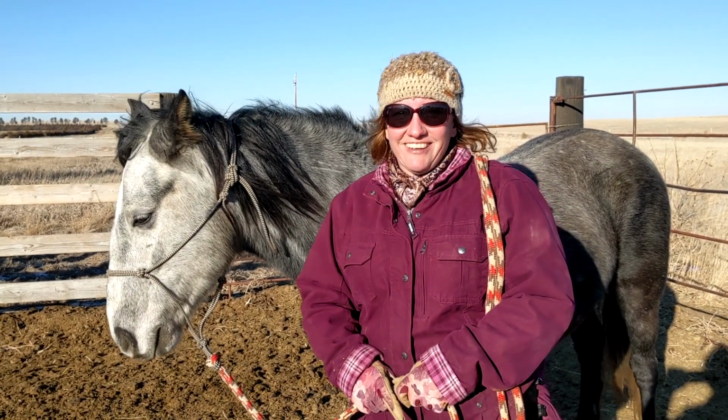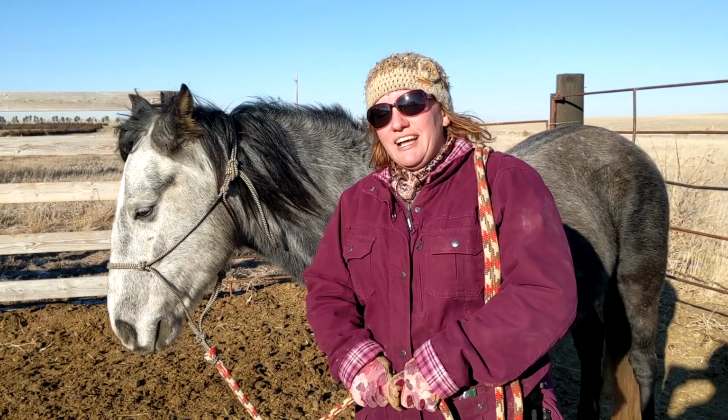There's all kinds of dogs here. They're really cute. This one just brought me a rock to throw. It's hard not to get distracted.